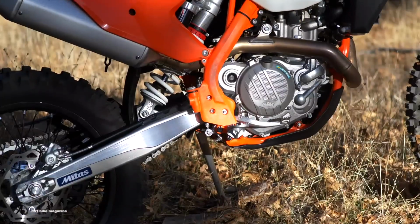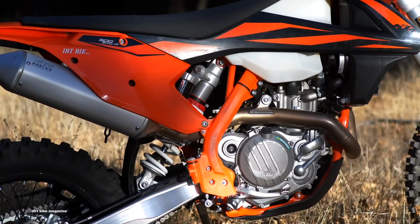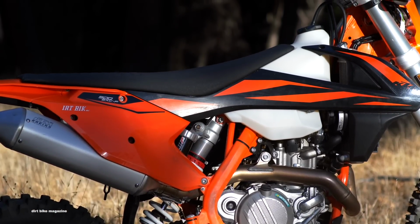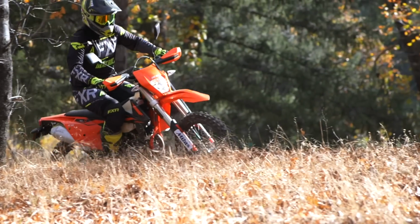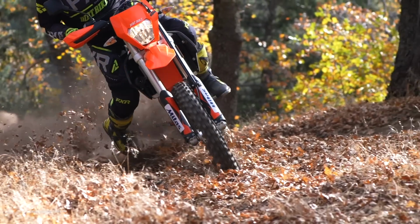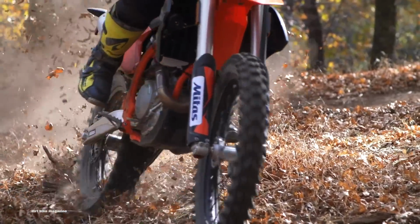The biggest difference between the KTM and the Husqvarna, of course, is the rear suspension. KTM has PDS rear suspension, and again, off-road guys love this. They've loved it since 1999. The fork is the exact same fork that is on the Husky. It's the WP Explorer 48. It's a coil spring fork, unlike the air spring fork that's on the motocross versions.